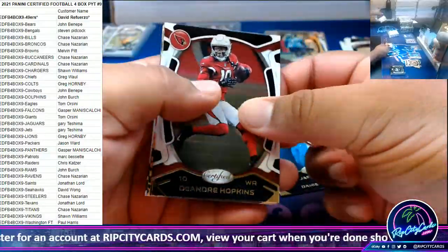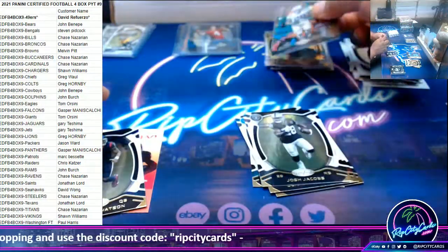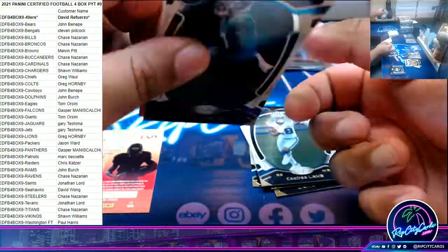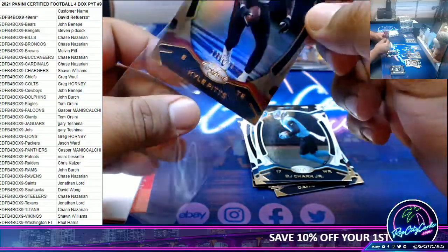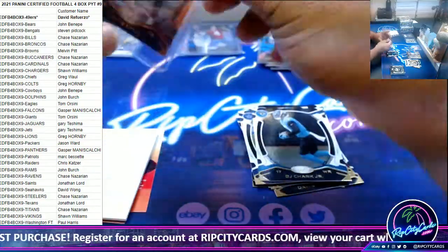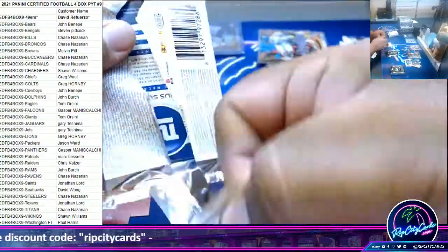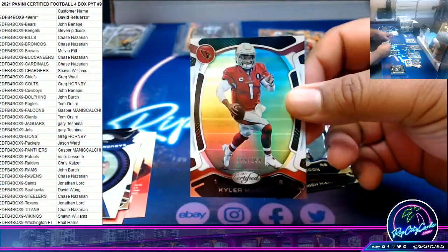Chase needs a Harris autograph. Let's make it happen. Another Jonathan Taylor, 249 Colts. Anyone think Deshaun Watson plays football this year? In the NFL, to be specific, in an actual game. Kyle Pitts, rookie 249 Falcons. J-Mass, I'm sure there's places you can go that could take care of that for you. Kyler Murray, 299 Cardinals.